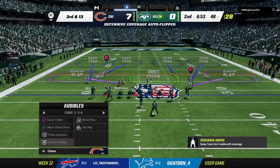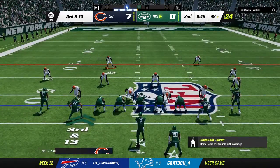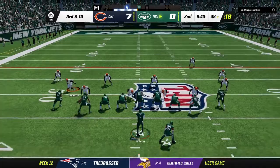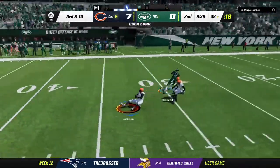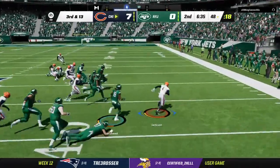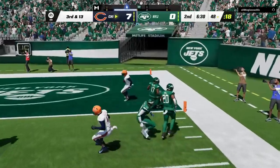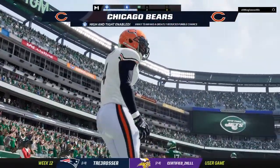So following the holding call, what can they do here on 3rd and long? To throw is Wilson. Into heavy traffic, and it's intercepted. Eddie Jackson picks it. And they will score a pick 6 for a Bears touchdown.